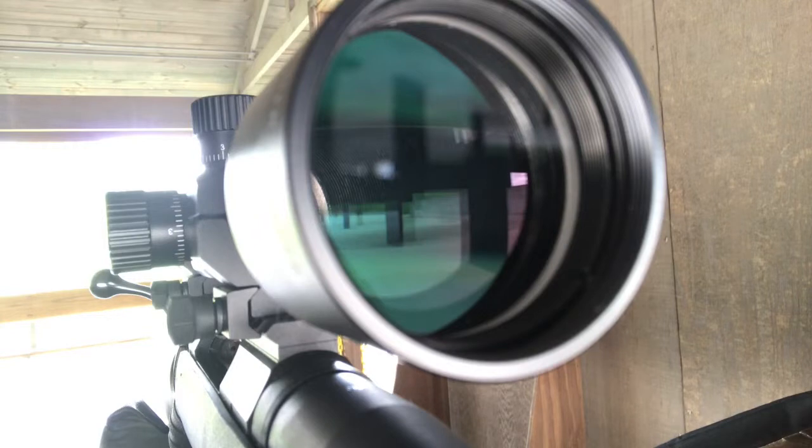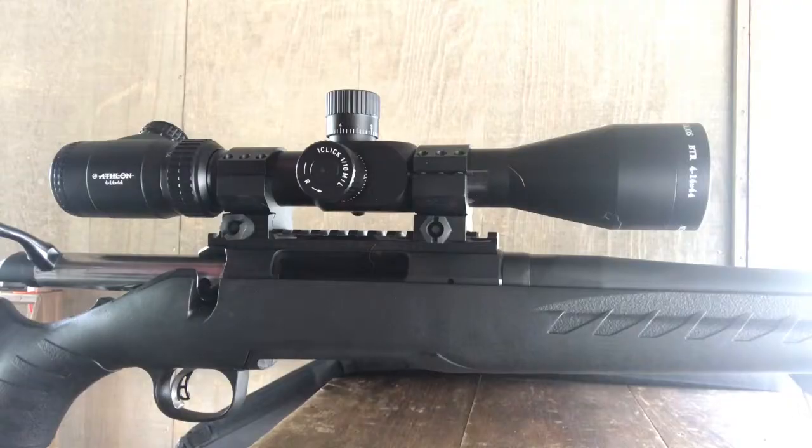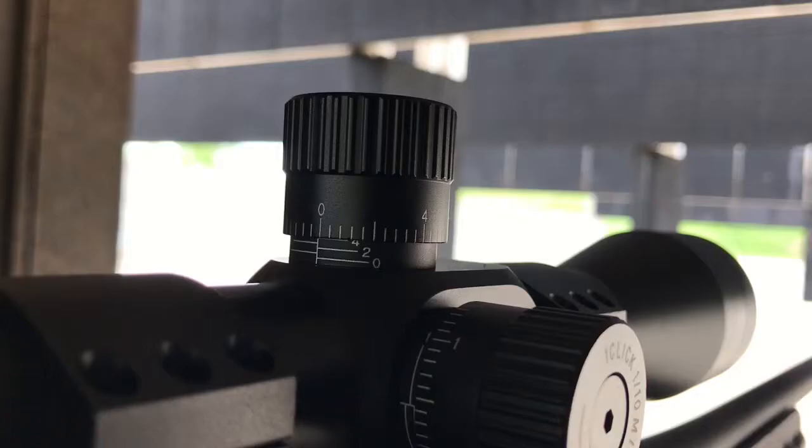Another really awesome thing about the Talos is that it was built like the Midas HMR that we reviewed a couple of weeks ago. It was built with the hunter in mind, so this is feature rich for the hunter. It's got the illuminated reticle, advanced multi-coated lenses that help you see in the twilight hours, and a parallax adjustment that starts at 10 yards to infinity, which really isn't as common as you would want. As we're going to find out, the lenses and the turrets are extremely good. They score pretty well, especially for a scope of this price range.